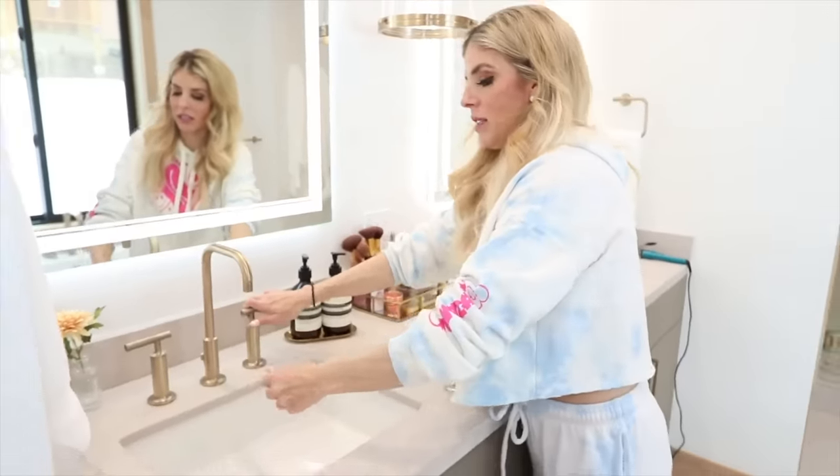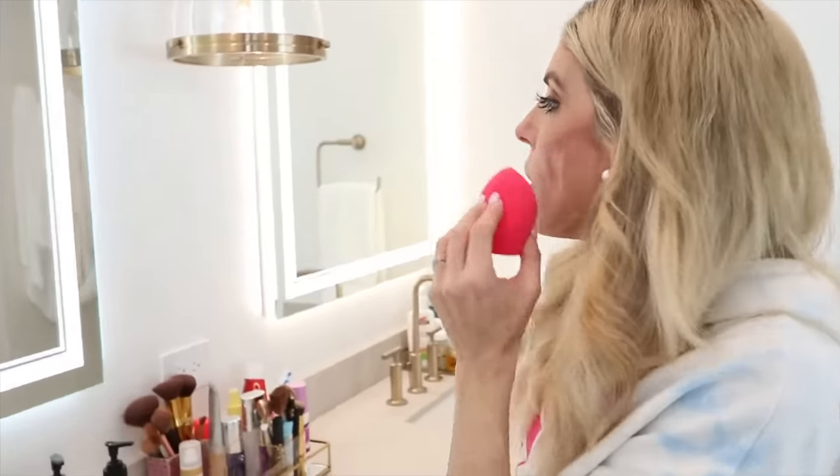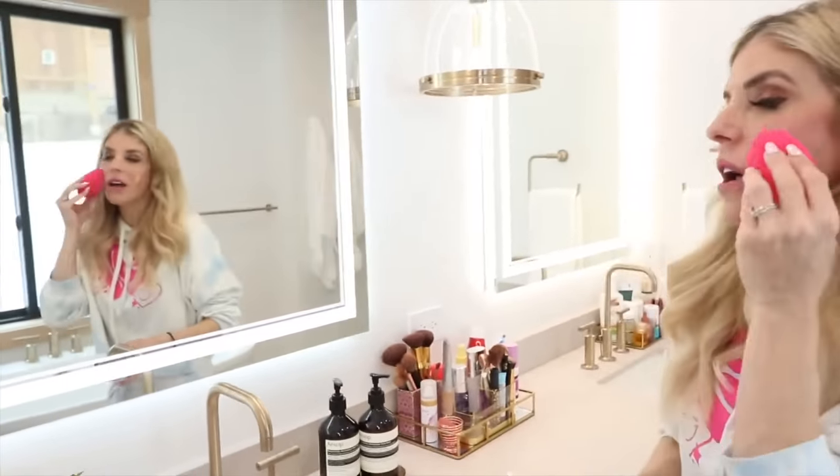Normally, I wet mine a little bit, which makes the foundation go on better, and then it does. We're gonna see what this does. Okay, they put a ton of foundation on. Honestly, it kind of works. I feel like the big one might be kind of satisfying. Is it blending? I don't hate it. I mean, the good news is it covers more surface area, so you don't have to do as much.